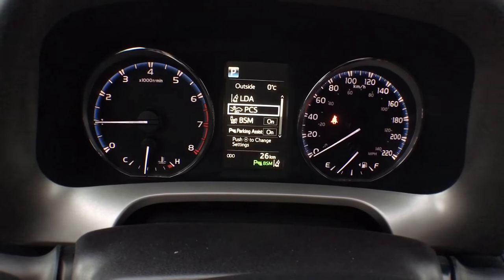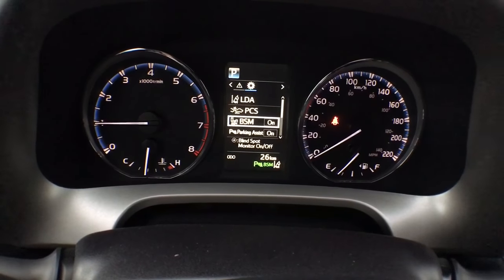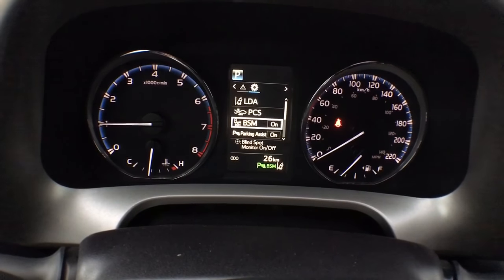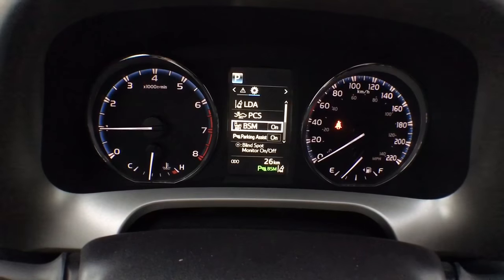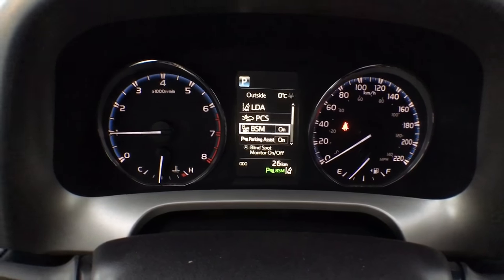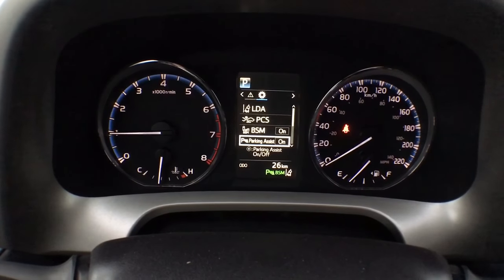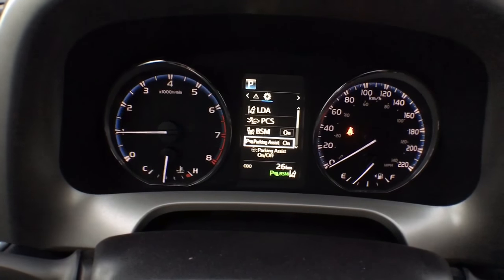However, this vehicle does have a few more awesome safety features, including our blind spot monitor system, which is paired with our rear cross traffic alert. So there's little symbols on both your side view mirrors that will beep as well as flash if someone is either crossing behind you and/or in your blind spot. We also have our parking sonars, so don't worry about getting too close to an object. Your vehicle will let you know.